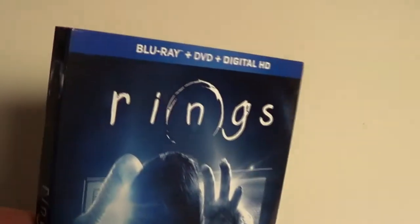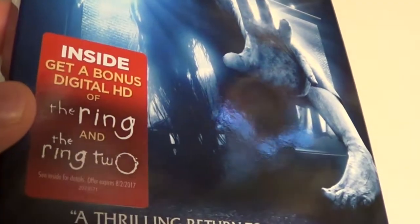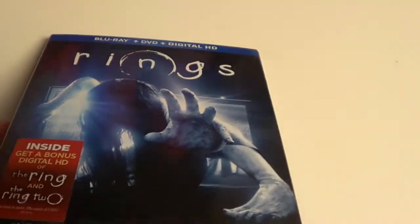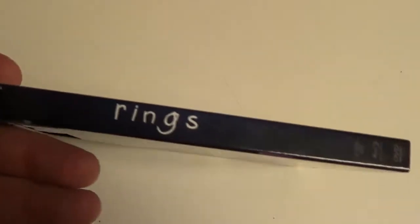Here's the front here. It is a Blu-ray, DVD, and digital HD combo pack. And inside it includes a bonus digital HD for The Ring and The Ring 2. So that's a really good deal, especially if you watch digital content. That's a steal. That's definitely a steal. Love the cover art there with Samara. And spine there.